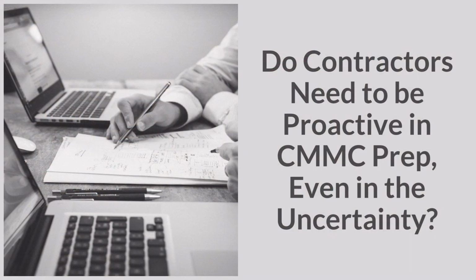Scott, since contractors need to be proactive in preparing for CMMC, how do they do that even though there's still a lot of uncertainty about its implementation? Yeah, there is uncertainty and there's not. There's not uncertainty on what's required today. And as we've said, today, to be eligible to bid on a defense contract, you have to have a SPRS score based on NIST 800-171, the exact same requirements that will be used for CMMC certification.